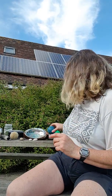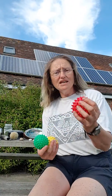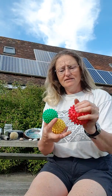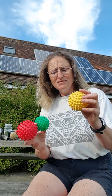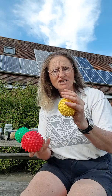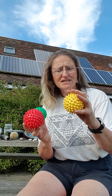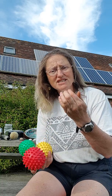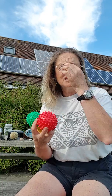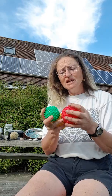Another good way of doing this is one of these knobbly balls. They come in different sizes, the large one, medium one, and the diddly one. And the advantage of this is you have a different texture and a more grippiness to it. So if you are getting arthritis in your joints, or stiffness, or you're losing sensation in your hands or even your feet, because you can use these on your feet as well, that gives you a little bit more surface area to hold on to.